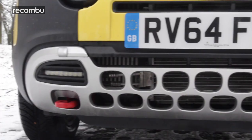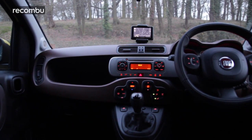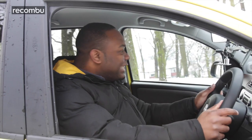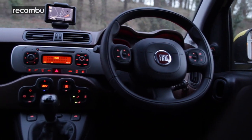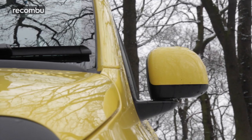Squircles. Squircles everywhere. There's squircles on the screens, dashboards. The steering wheel's a squircle. The horn's a squircle. The wing mirror's a squircle. The squared circles. They're everywhere.